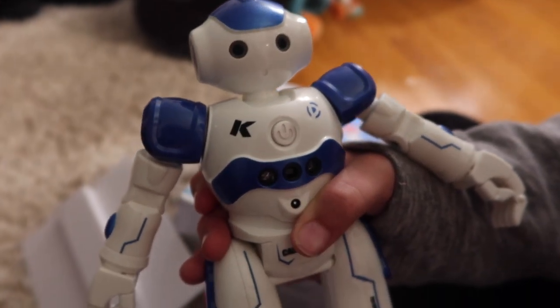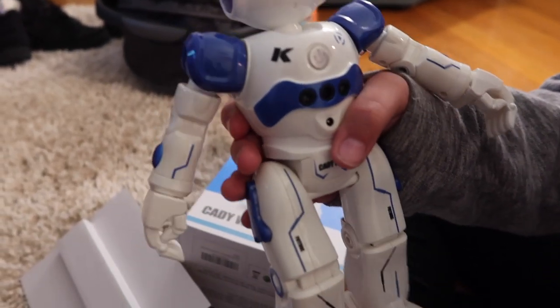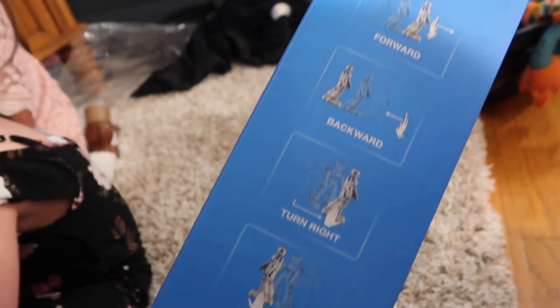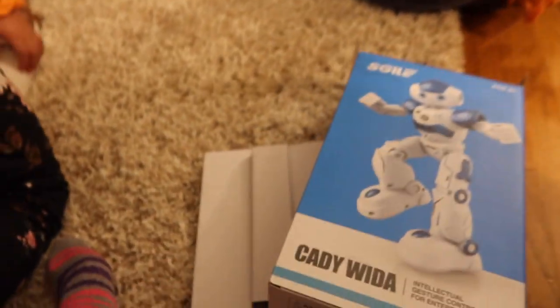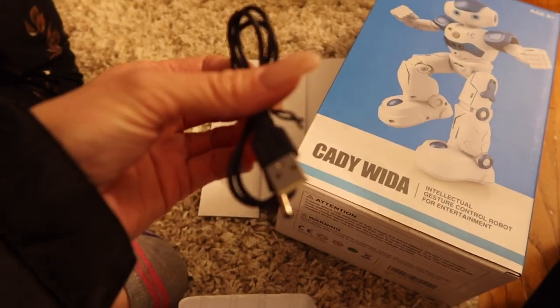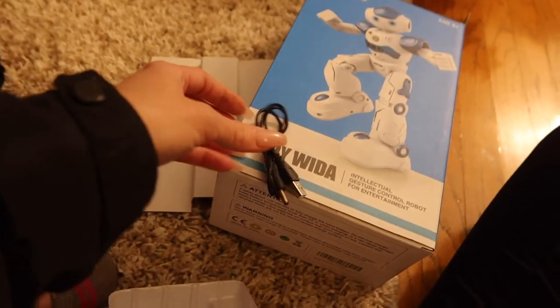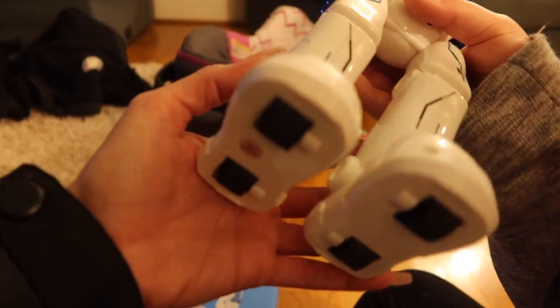So this is the robot up close and personal, and this is the remote that we use to control it. It looks like one of the robots from the Apple Store. It does, you're right. Forward, backward, turn right, turn left. So that is the gesture control that the robot has. Like I said, I did buy batteries, and I guess you can charge it. Oh my god, it has rolly feet. Does it? Yes. Let me see the bottom of its feet. Oh, be very delicate with him.